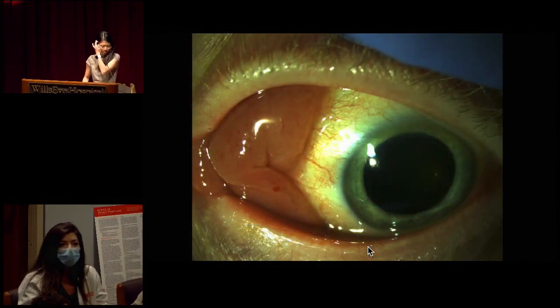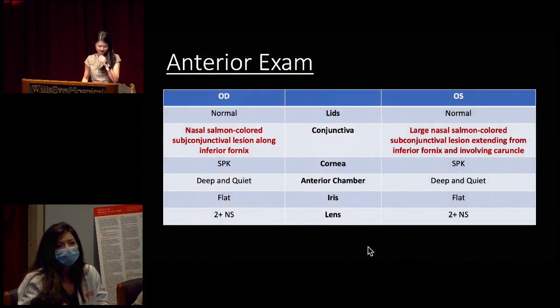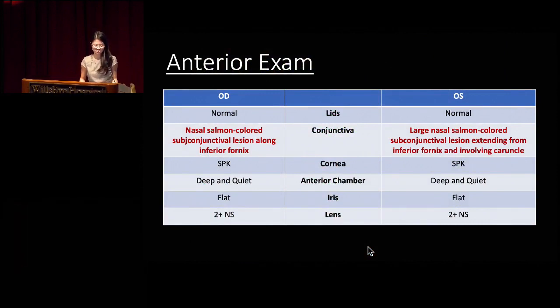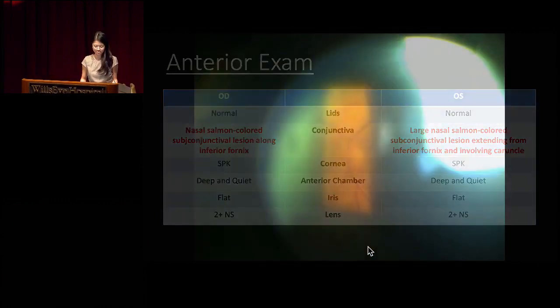Thank you, Dr. Watson. And another close-up, this is of the left eye here. Same thing. Yeah. So as Dr. Watson mentioned, thank you. A nasal salmon-colored subconjunctival lesion was appreciated in both eyes, rather significant in the left eye.